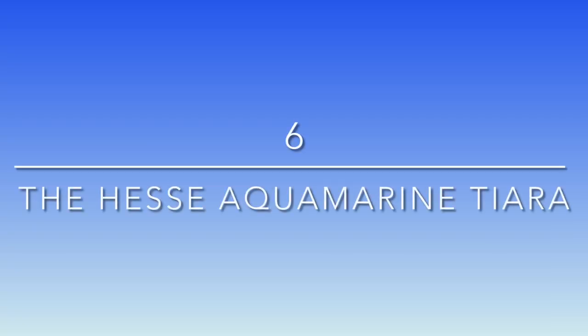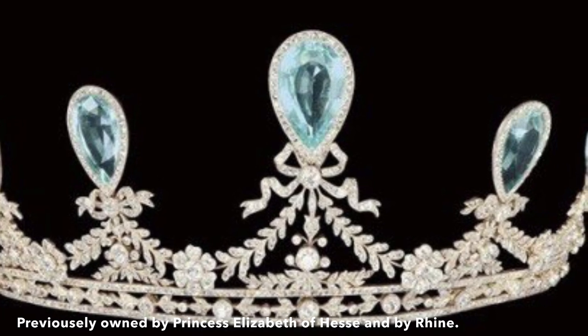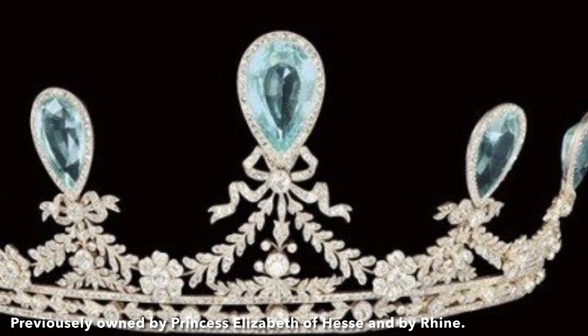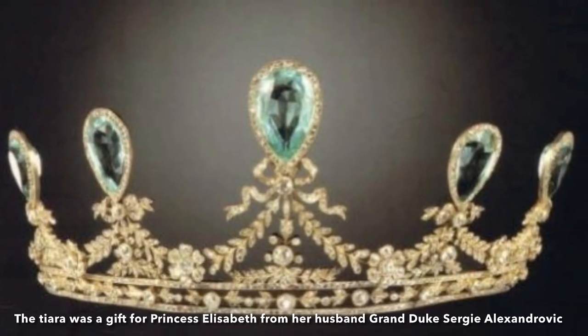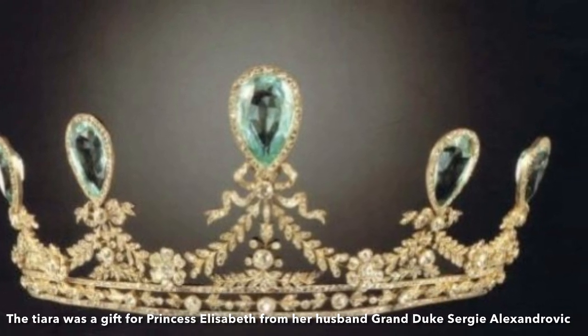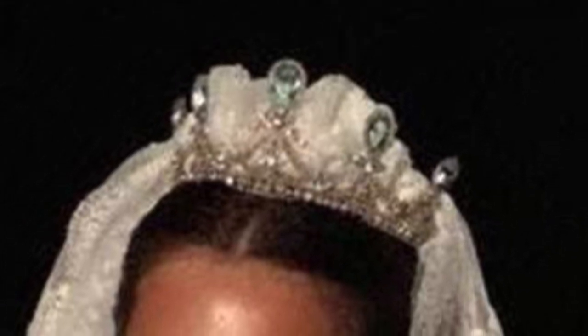Number 6, the Hesse Aquamarine Tiara. The Hesse Aquamarine Tiara is said to have belonged to Grand Duchess Elizabeth Fyodorovna of Russia, born Princess Elizabeth of Hesse and by Rhine. The tiara is said to be designed by Fabergé, which features a dainty festooned garland and delicate bows which hold up the 5 pear-shaped aquamarines set in diamonds.